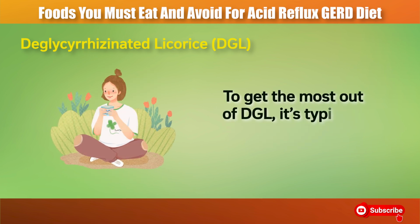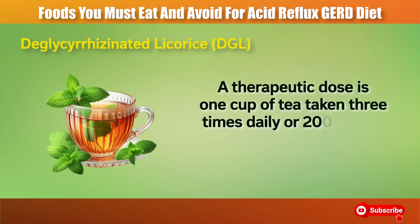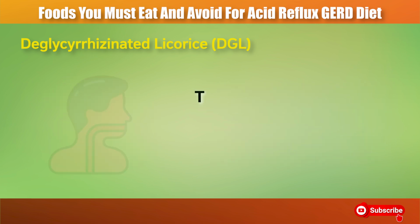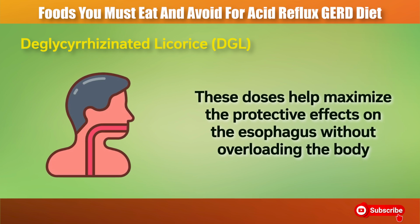To get the most out of DGL, it's typically consumed as tea or chewable tablets. A therapeutic dose is 1 cup of tea taken 3 times daily, or 200 to 500 milligrams of DGL chews or tablets before meals. These doses help maximize the protective effects on the esophagus without overloading the body.